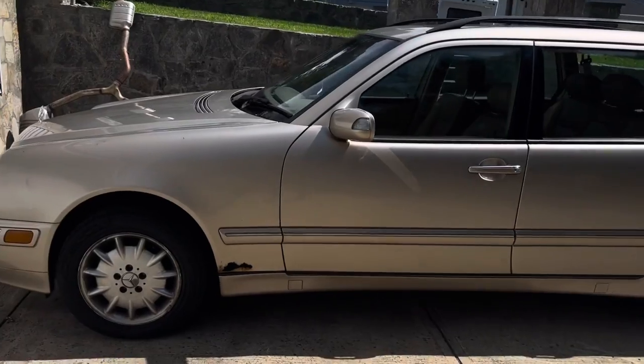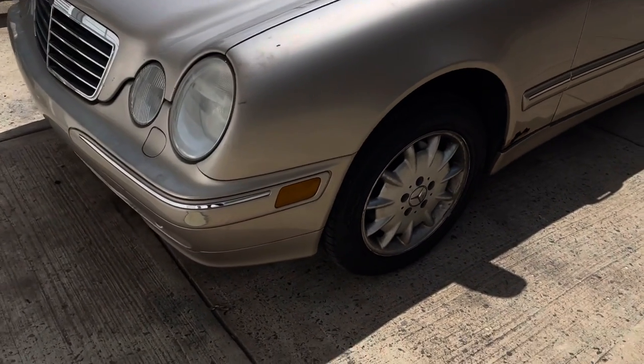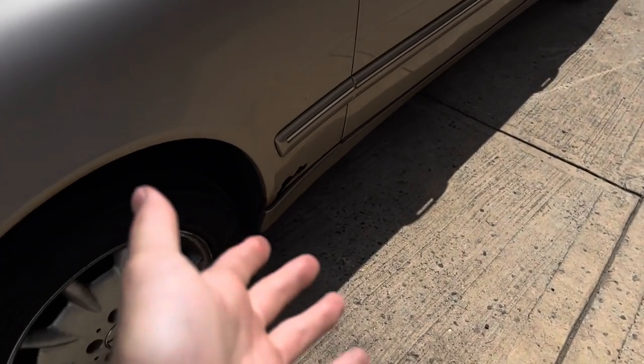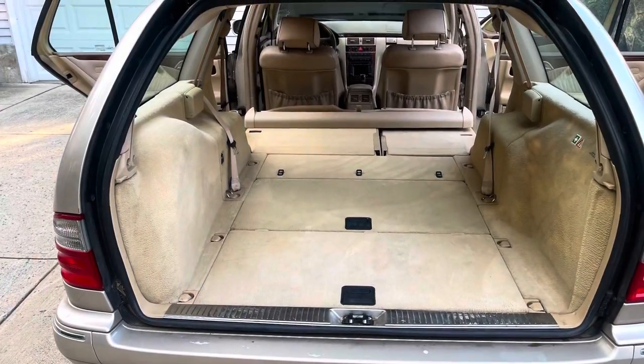So now that we know that the wagon is 100% mechanically good, now we can start working on the cosmetics, fixing up some of the stuff like this, detailing the interior, and a lot more.